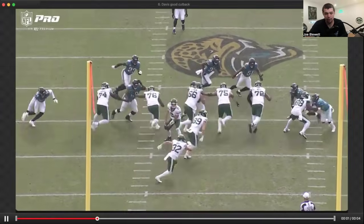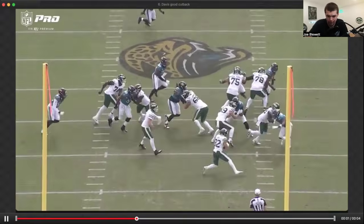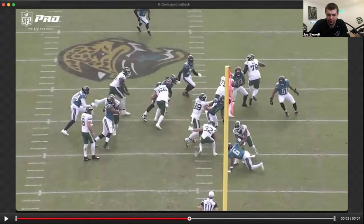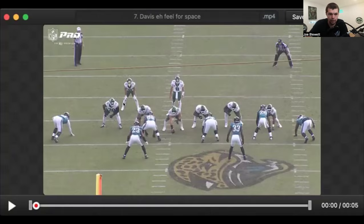Especially considering his size. I think Braylon Allen's 230, but he's 220. He's not a small running back. He has some weight behind him. So really good two reads. The awareness there, getting the left hand on the back is awesome. Feel for space on this one.